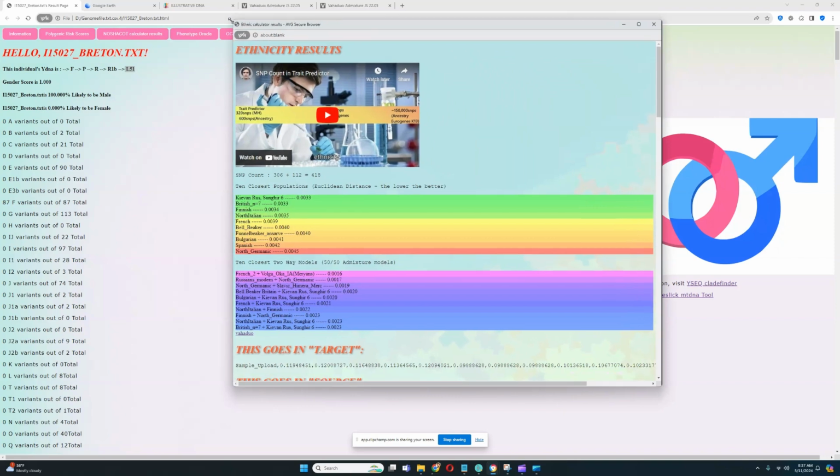I'm very surprised to find that he's scoring closest to Kiev and Rus, followed by British, followed by Finnish. Wow, so he's closest to actual Russians with my ethnicity. With my ethnicity calculator, he's actually closer to Russians than to Brits. That's crazy. And that was done on the basis of 418 SNPs.